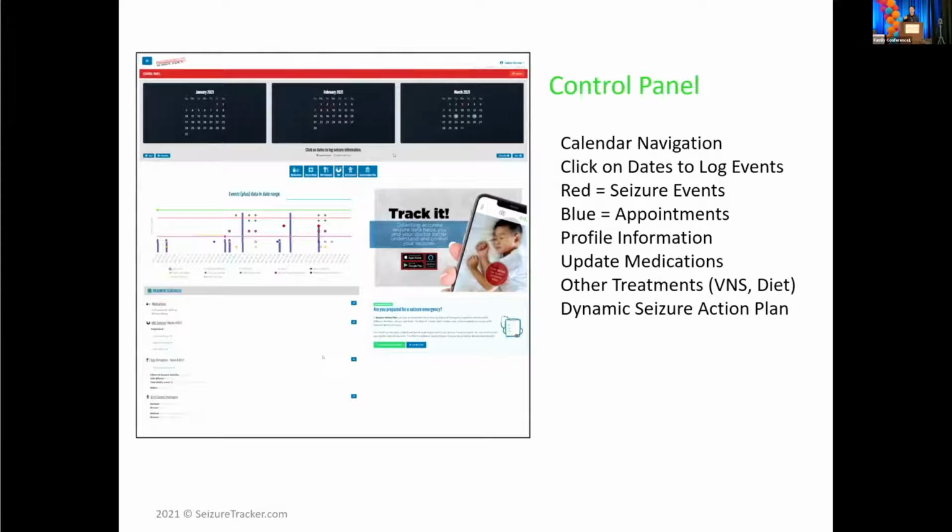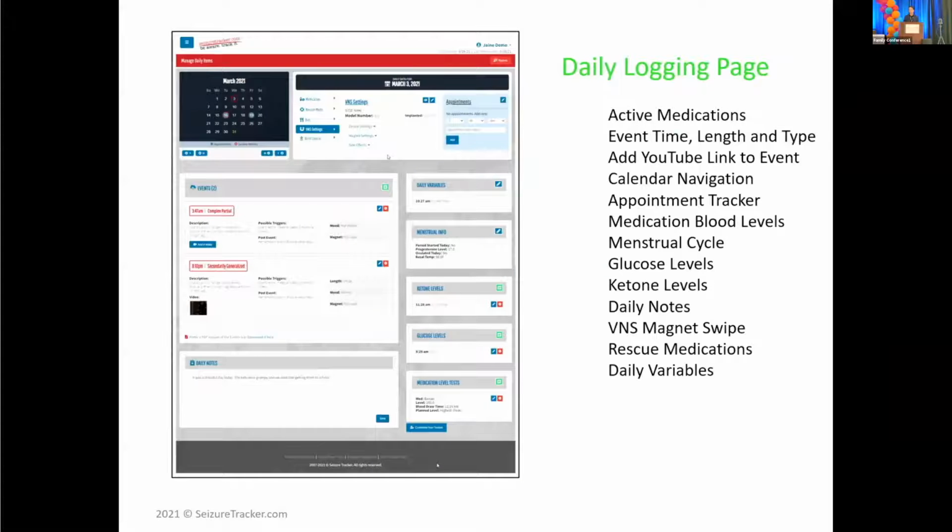So it's based on this calendar navigation where you can go in, create an account, and then log seizure activity and medications and therapy information. So this is a seizure diary page. If you click on a date within the seizure diary, you can add in not only seizure activity, but other surrounding information that relates to that specific date.